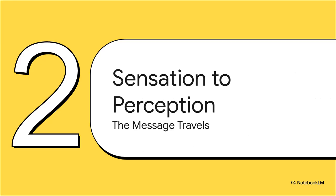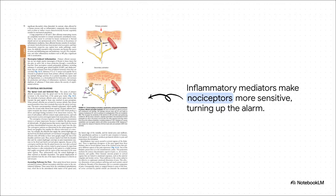Okay, so the nociceptors have spotted a problem and they've fired off a signal. The alarm has been sounded. But that's just the very first step. Now we've got to follow that electrical message as it zips on its journey toward this central command center, the brain. But here's where it gets interesting. The story isn't just a one-and-done signal.